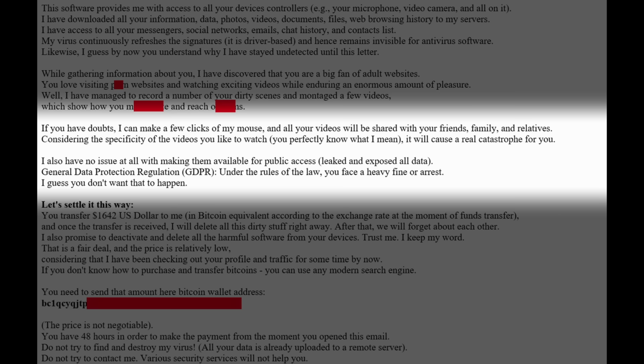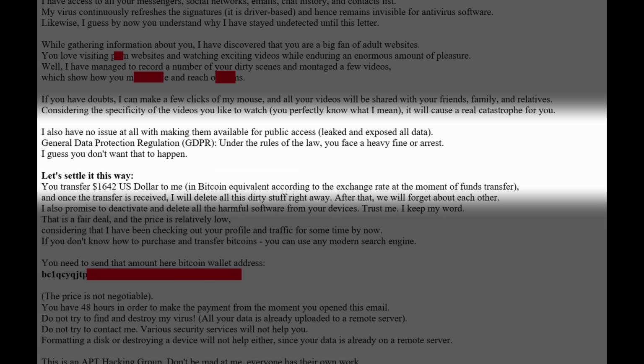It will cause a real catastrophe for you. Also, I have no issue at all with making them available for public access, leaked and exposed all data. General Data Protection Regulation, GDPR. Under the rules of this law, you face a heavy fine or arrest.